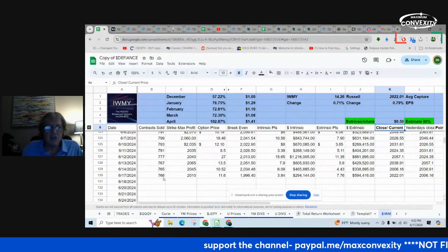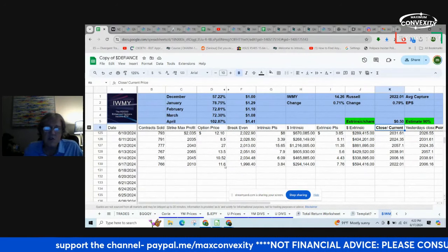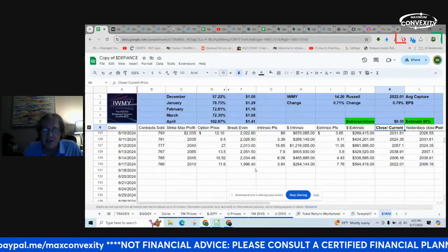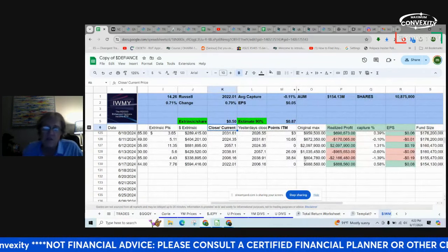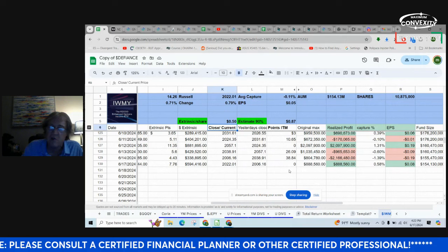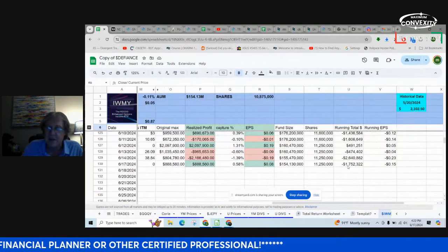All right, these guys sold 766 options at the 2010 level for $11.60. So 2010 minus 11.60 is the break even. They finished above all the numbers. No, it was out of the money, so they finished above the strike price. Nice job, guys. They made $888,000.